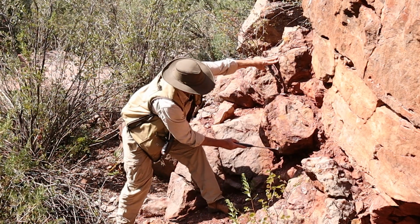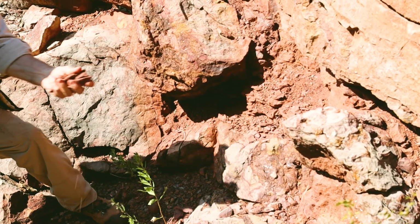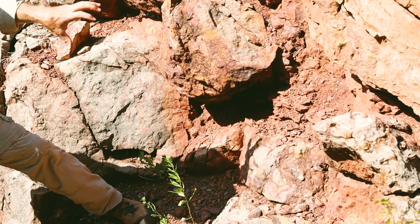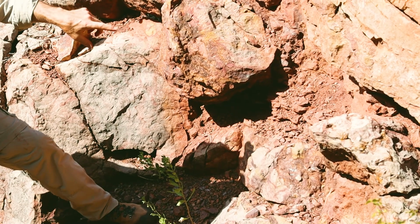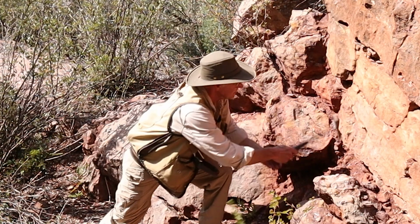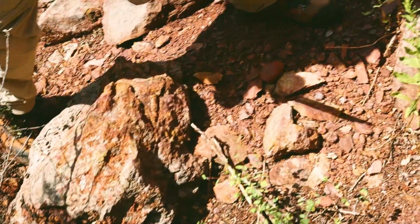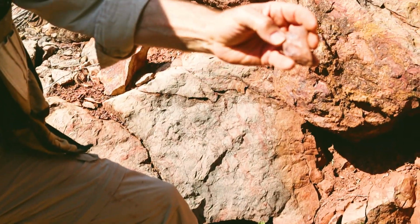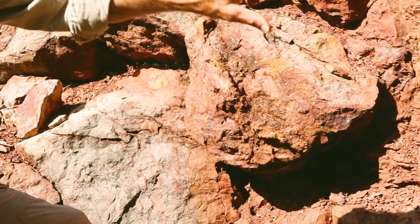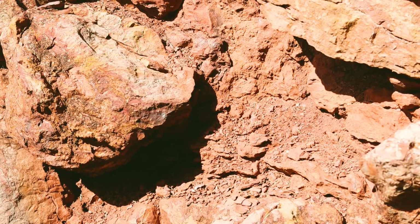You can see this irregular, sort of scalloped feature. It's infilled with red hematite-rich siltstone and shale. So this was an open cavity at the time of the deposition of the Fountain Formation. It may not show very well on camera, but some of this is extremely rich in iron. You can see it kind of glinting here in the sun, perhaps. That's hematite, which is the iron oxide. So this was the source of the iron. It leached out of the sediment, and as soon as it hit the limestone, it started to precipitate.